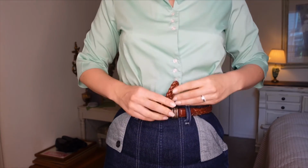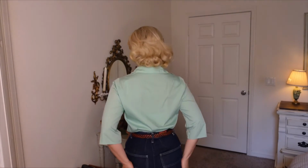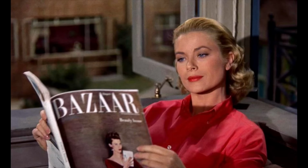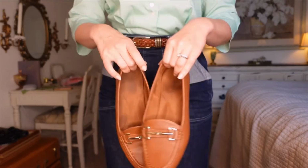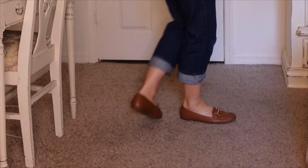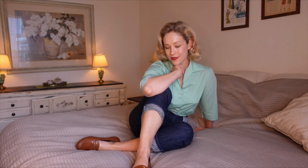This second ensemble is inspired by the final outfit worn by Grace Kelly in my favorite Alfred Hitchcock film, Rear Window. Lisa Fremont is seen wearing a button-down blouse, a pair of tapered jeans, and loafers for a very classic and casual look. I've recreated the style with a pair of jeans from Freddy's of Pinewood and a vintage button-down blouse from the 1950s.